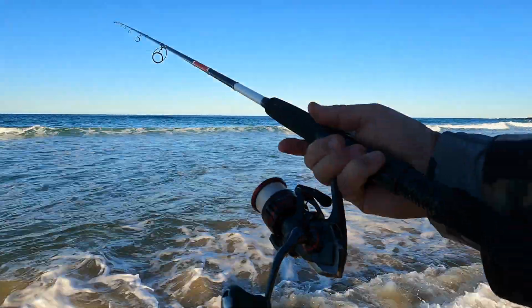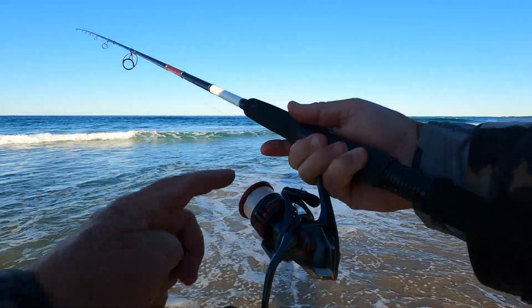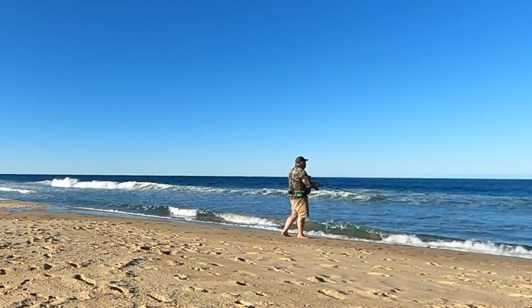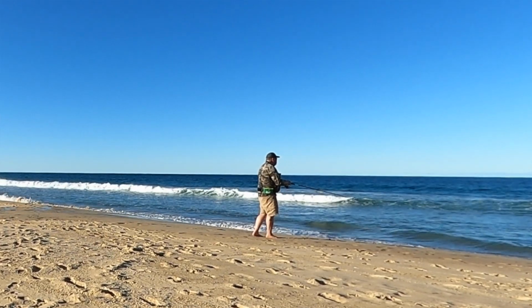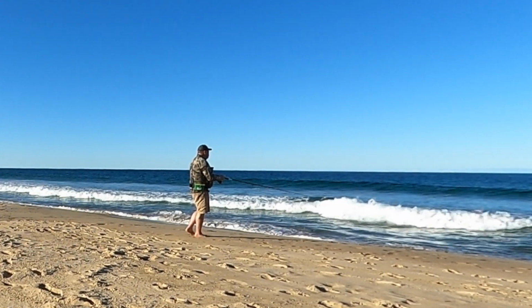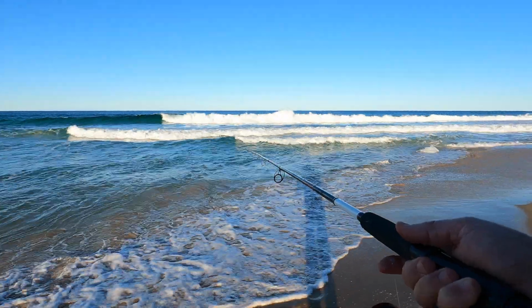You'll notice that I'm just picking the line up with my finger and not actually closing the bail arm, and then I walk backwards to make contact with the bait. By keeping the bail arm open like that, if I get a tentative bite, I can feed a little bit of line to the fish.